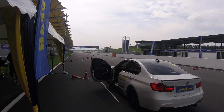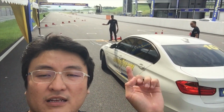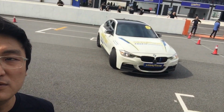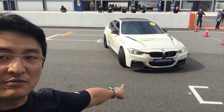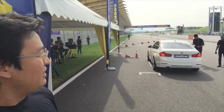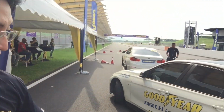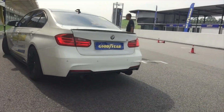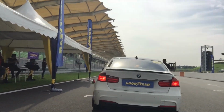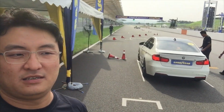It's a good day. What we're gonna do now is slalom. As you can see there, they gave us two BMWs. This one looks M Sport ready, and this one looks sport stock. So if you're a better driver, they'll put you in this. This one has performance exhaust and all. This one's got the all important M badge, so you'll go faster.